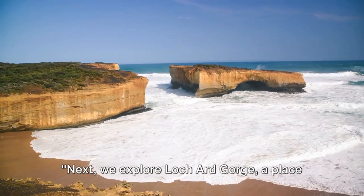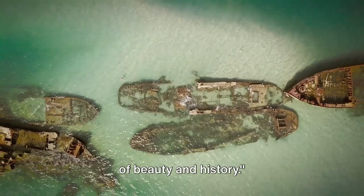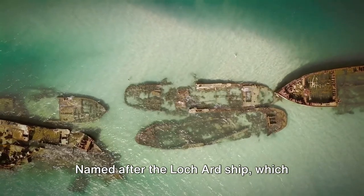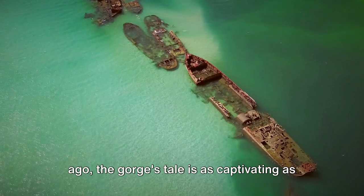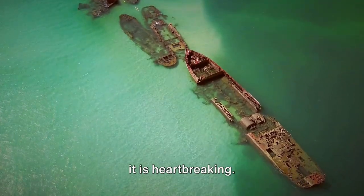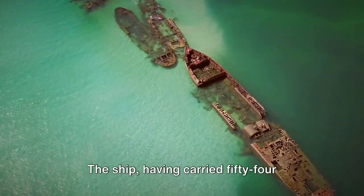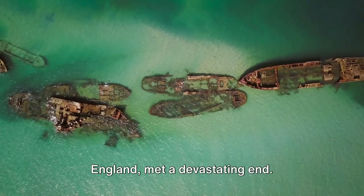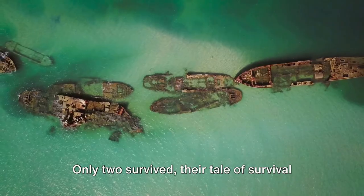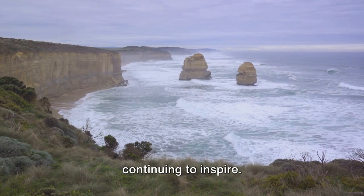Next, we explore Loch Gorge, a place of beauty and history. Named after the Loch ship, which tragically capsized here over a century ago, the Gorge's tale is as captivating as it is heartbreaking. The ship, having carried 54 passengers on a harrowing journey from England, met a devastating end. Only two survived, their tale of survival continuing to inspire.